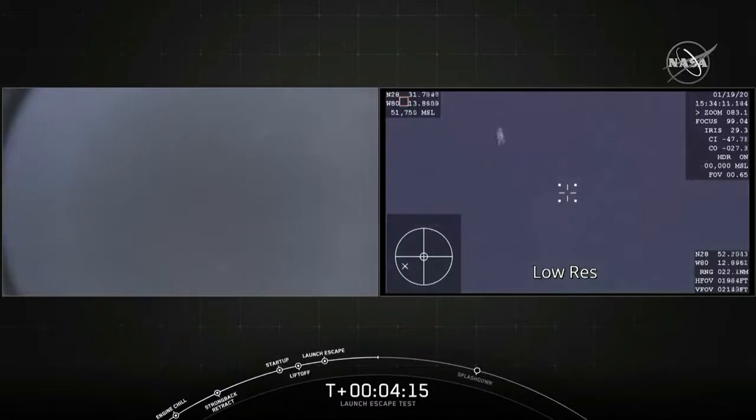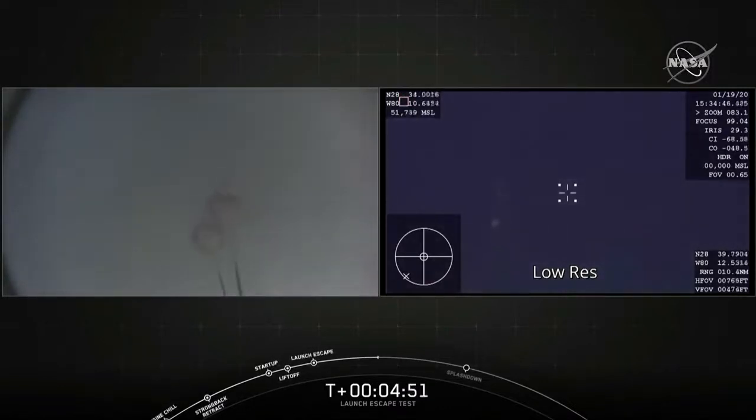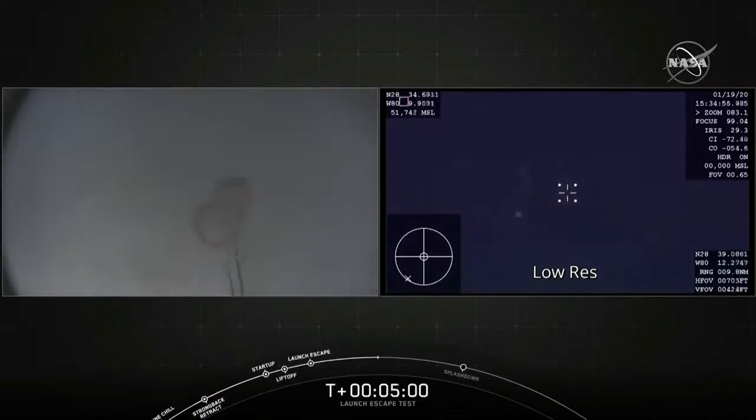We understand we're getting into the drogue deploy envelope on the Dragon capsule. We expect that will happen when Dragon is at about 20,000 feet. About 15 seconds to drogue chute deploy. And there they are. Drogue chutes are out. Again, some major cheering going on here as every stage of this test unfolds. Now we're going to be getting ready for the main chutes to deploy.